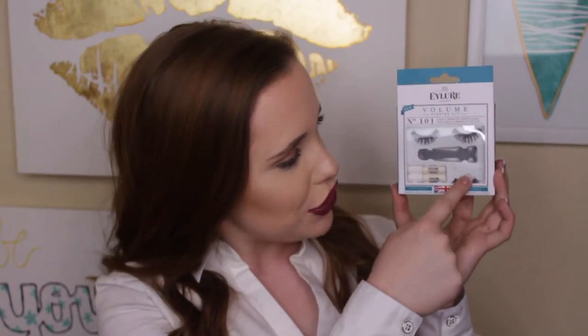But I also like this because even if I don't end up using it as a practice lash, sometimes I lose a lash and then I don't have the other one, so this kind of gives you an incentive. So if you lose a lash, you can just use another one, and they are the same on both sides, so it will work for no matter which side of the eye you use it on. So I picked up all the types that they have. I have volume 101, 210, 126, 111, and 080. So I am stocked on lashes, so y'all don't let me buy any more lashes for like a couple months, please. Don't let me. Woo!